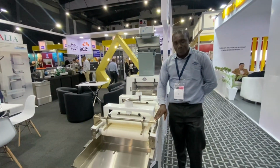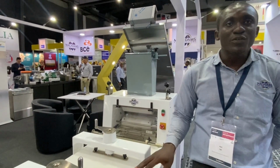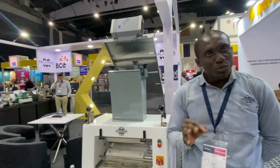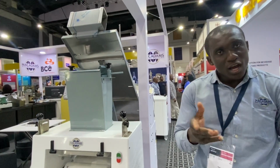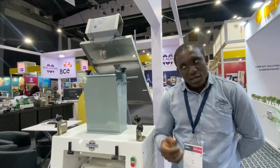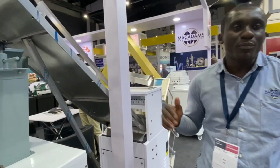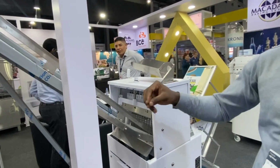So in this field of baking, there are different kinds of equipment involved, right from the oven, the mixer, the molder, the divider, the slicer. So there are different ranges of equipment. The next one I'm going to explain more to you is the slicer. This is another innovative brand that came in. This is a gravity bread slicer.